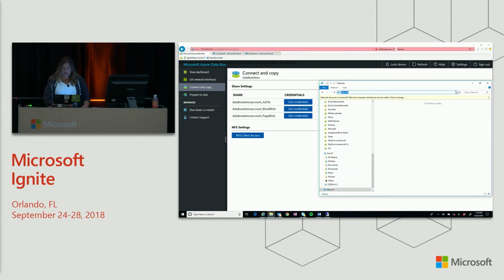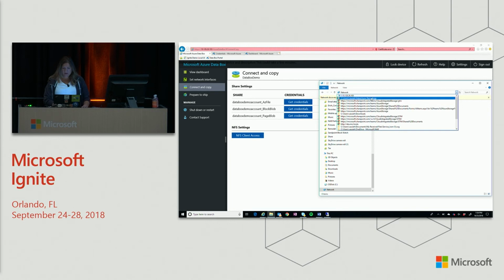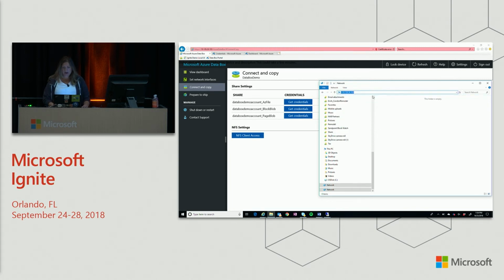I have my network problems. So I'm going to browse to the box as well, and you can see that the shares are set up there. So the naming is my storage account and then the storage type. And so just like any normal share, you can use tools like Robocopy to just go ahead and copy your data here, finish it up, and send the box back.